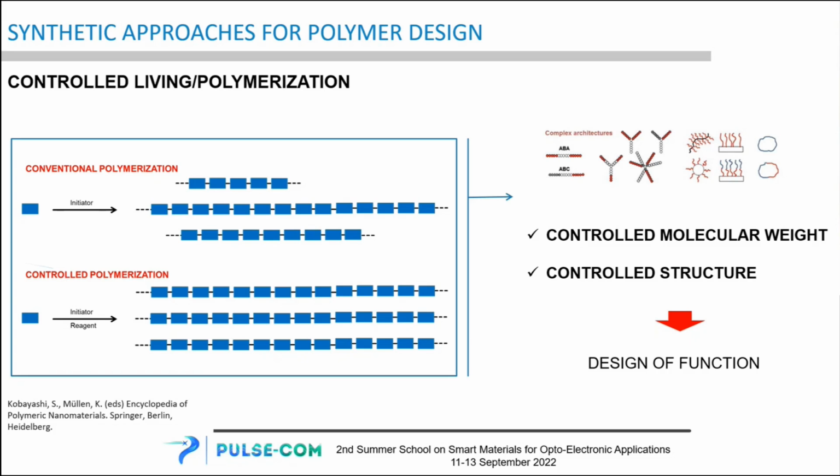If we want to control the molecular weight of the polymers and thus the final properties of it, we must use, for example, controlled polymerization, which is based on the use of particular reagents, named the dormant reagent, which are able to make the polymerization reaction controlled. In this way, upon the polymerization reaction, we can get macromolecules with the same molecular weight and with controlled structure. For example, we can obtain copolymers in which the moieties are controlled in their chemical structure, in their dimension. We can obtain star polymers.